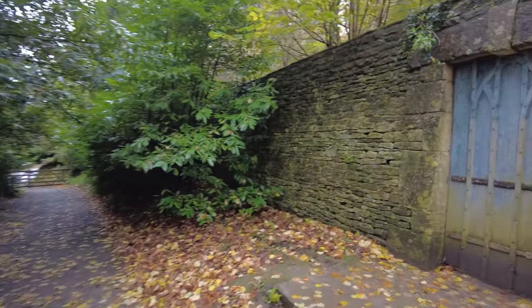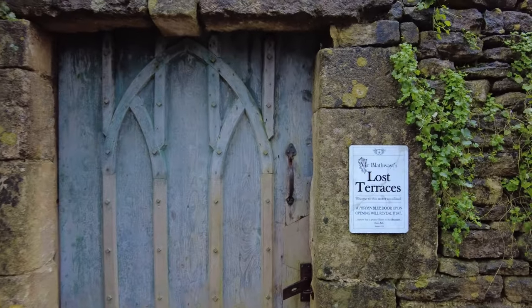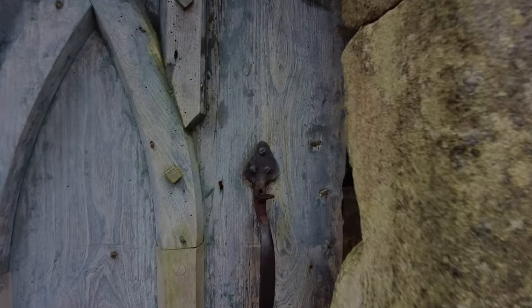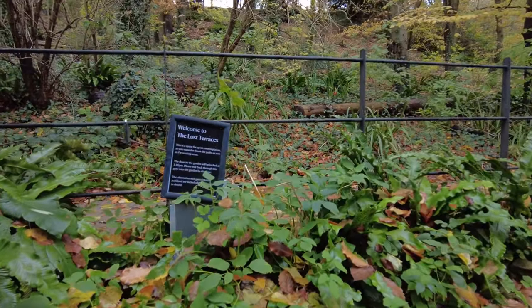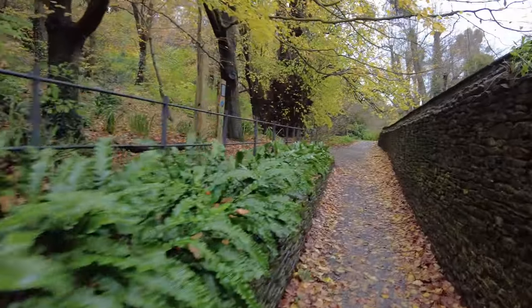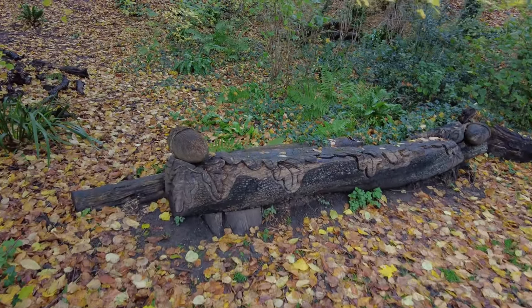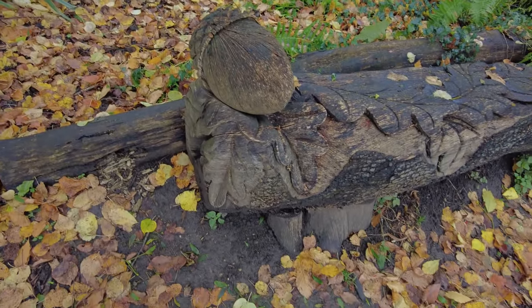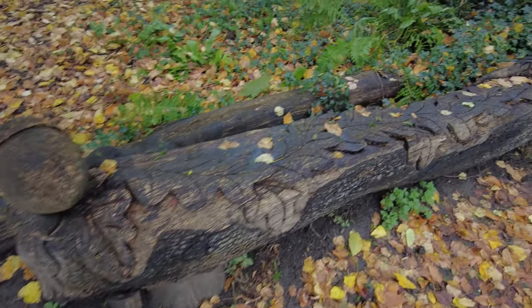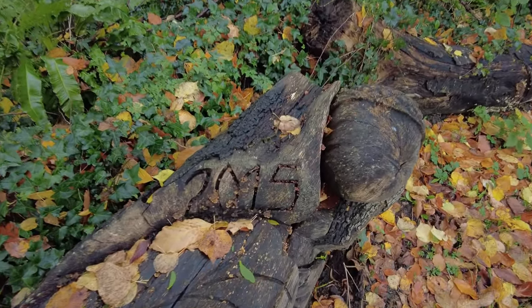Walking along this terrace, and here apparently we've got something called the Lost Terraces, whatever they are. The Lost Terraces. Nice sculpted bench here on the Lost Terraces. An acorn on there. And it looks like this was made in 2015.